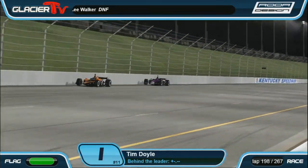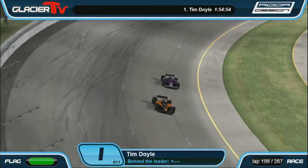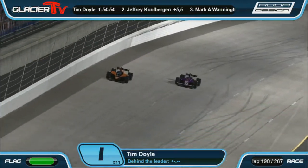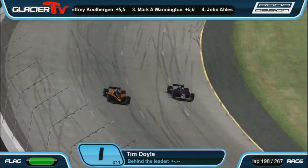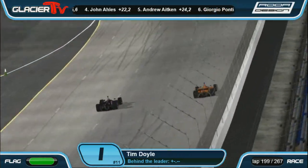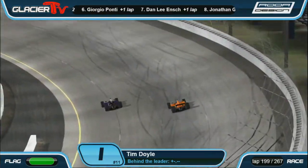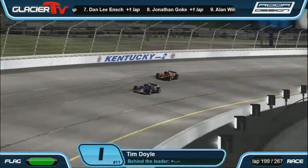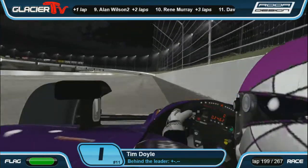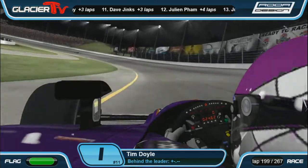And I have to say though, John Ailes has managed to break away by 2 seconds now from Andrew Aitken in the battle for the 4th position. Jonathan Goke is currently working in the 8th spot. His next victim is Stanley Ench, who is about 8 seconds ahead of him. Jonathan Goke is trying to charge him down, gaining at about a tenth of a second a lap, so he's going to need to make the advantage work through the next series of pit stops, if indeed there is one.